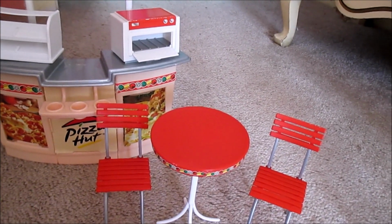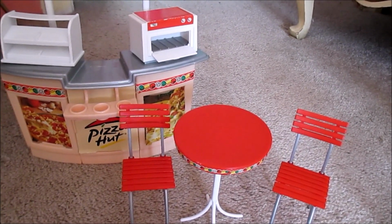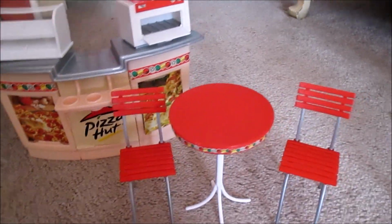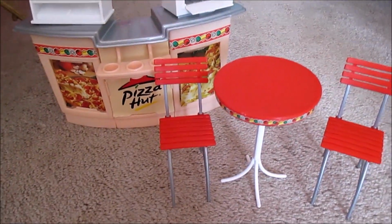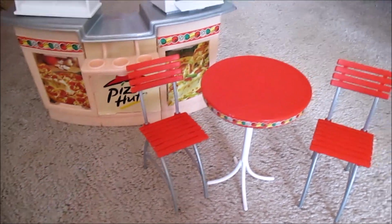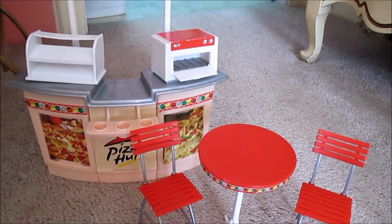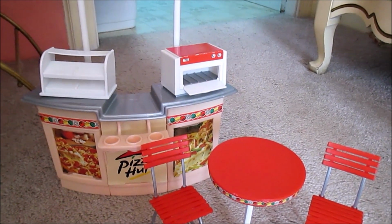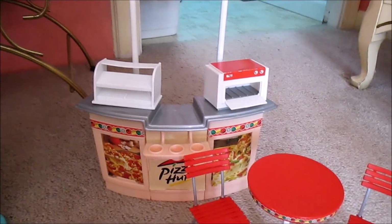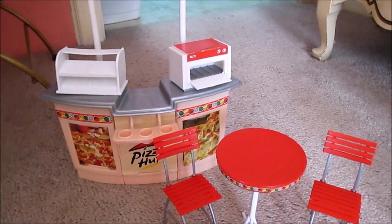It would have been cooler if this was Papa Gino's, because that's where we used to always go with our dad as a kid. But Pizza Hut was cool. It's honestly really cheaply made. I know people rag on newer Barbie playsets, but this is super cheap and super flimsy, and I can honestly say that most of my 2010 and onward playsets are a lot better quality. It came with really cool pizza though, and we've used it in photos and things a lot.